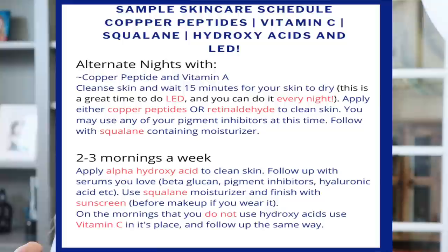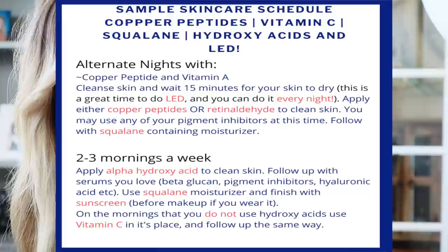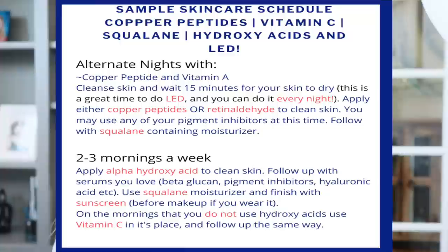You are going to cleanse your skin. You're going to let your skin dry, hopefully do an LED session. And then 20 minutes later, you're going to apply either your copper peptides or your vitamin A. Copper peptides, especially the GHK-CU, we're going to talk about this a little bit more. The original copper tripeptide doesn't play well with retinol or a vitamin A. So we definitely want to alter those nights.